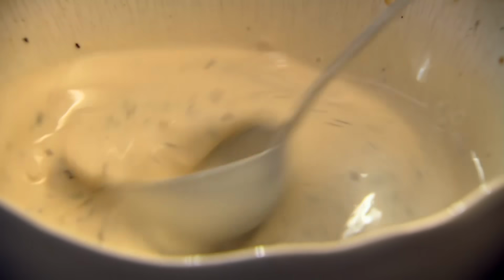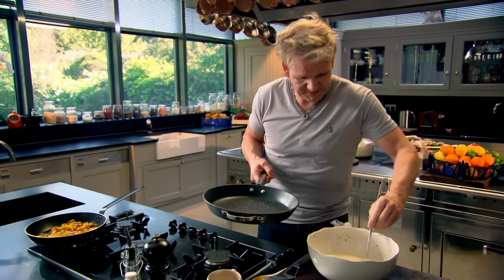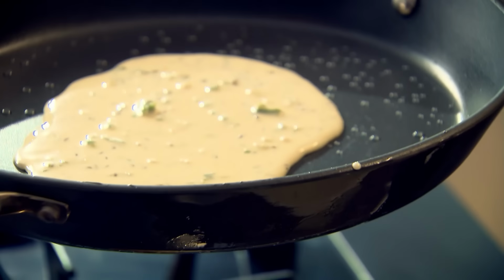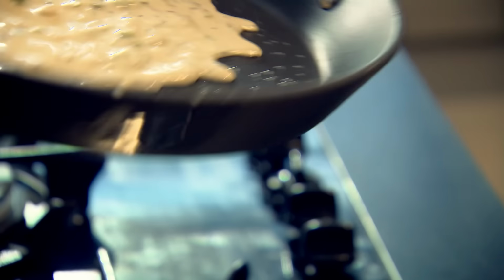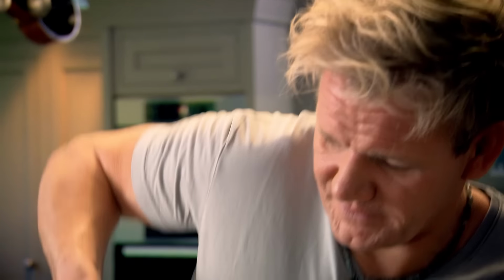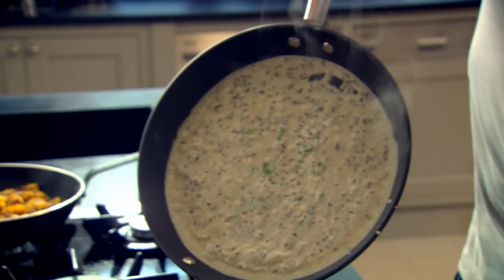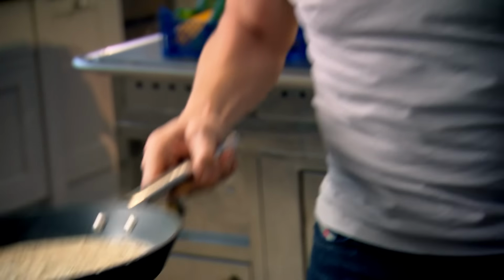Whisk with one hand. Pan to the mix. In. One and a half ladles. And then roll it around, so it's really nice and thin. I want to see the ginger, the garlic. That's what I'm looking for. In there. Now back onto the heat.